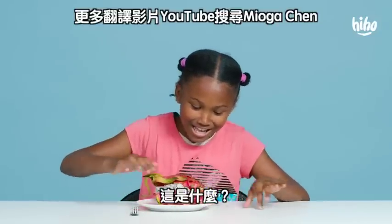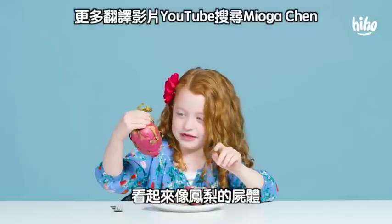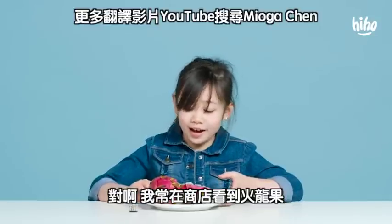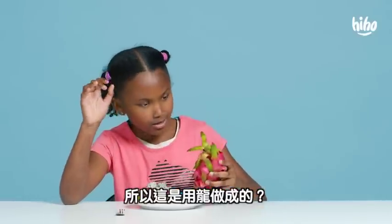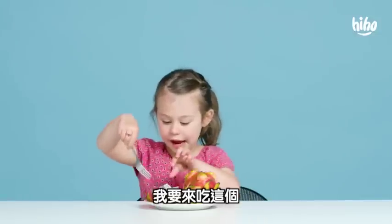Wow. What is this? It looks like a dead pineapple. Yep, it's dragon fruit. You already know what that is? Yeah, I see dragon fruit at the store. So it's made out of dragon? I like dragons. I think I've tried this.